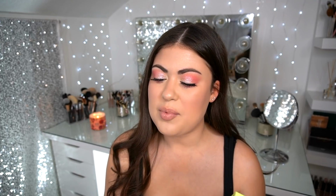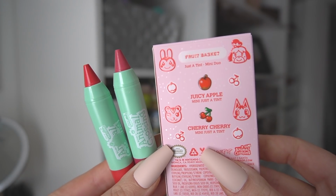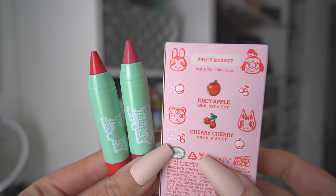Then there are the Just a Hint lip duos. These are the tinted lip balms, which I do think are nice with a nice youthful, playful collection. So first up, we have Fruit Basket. This is more along reds and berries. We have Juicy Apple and Cherry Cherry in that bundle.